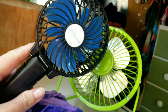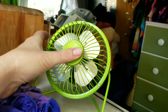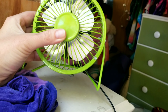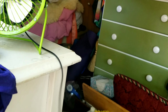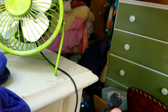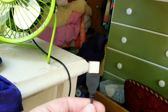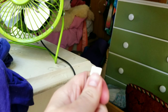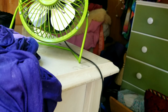to have some personal fans on hand, and these are great. This one here in particular is really cheap. You can probably buy them for like $5 or $10 at Walmart. I can't remember how much I paid for this one, but it's USB powered, so you can plug it into your laptop and use your laptop battery if you have to, or those little handheld cell phone battery banks will work. Or if you have a setup like mine, you can hook it directly to your 12 volt and have this fan running continuously if you so choose.